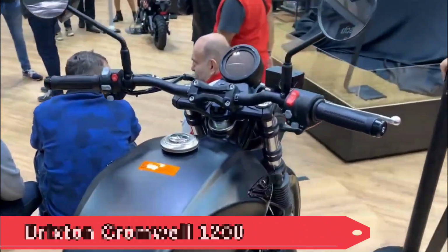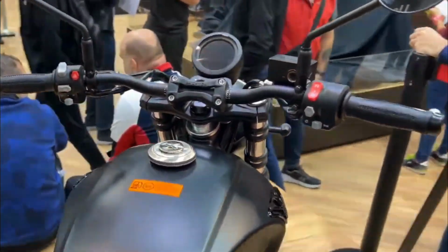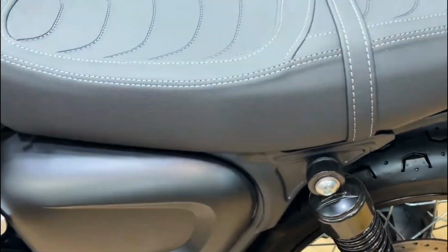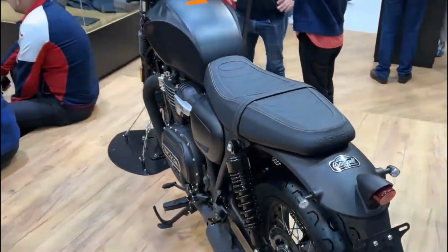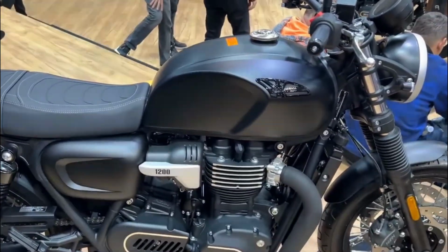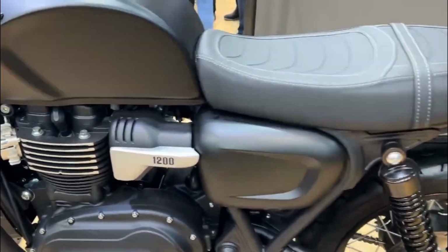(2024) Brixton Chromwell 1200, MSRP price €9,999. Engine type: inline 2-cylinder, 4-stroke, water-cooled. Displacement 1,222 cubic centimeters. Power 61 kilowatts, 83 HP, 6,550 RPM. Torque 108 Nm, 3,100 RPM. Gearbox 6-speed. Seat height 800 mm.